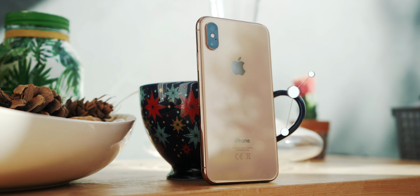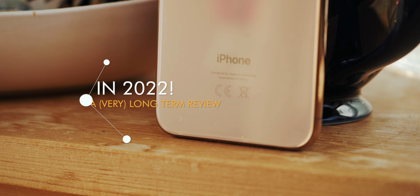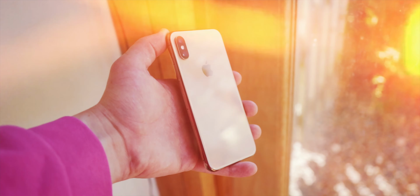So this is the iPhone XS, Apple's 2018 flagship model, and the first iPhone that really saw the notched iPhone come into its own. However, all these years later and now at a much cheaper price, should you consider buying one of these in 2020 and using it as your daily driver? Let's find out.